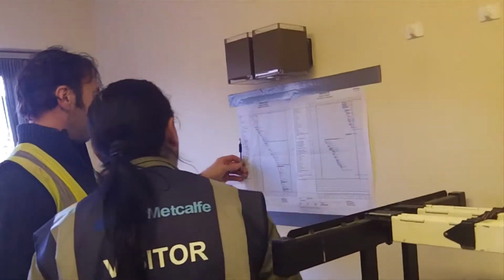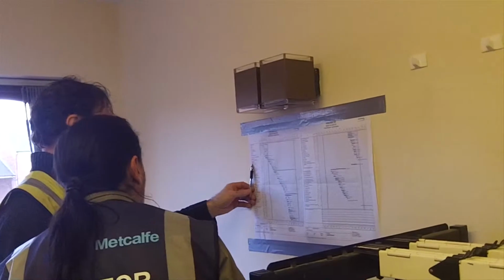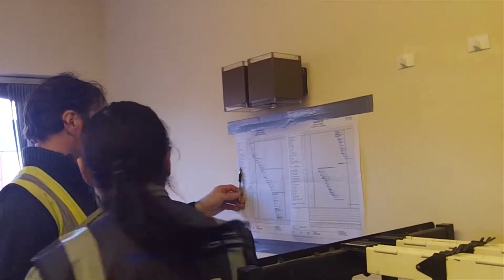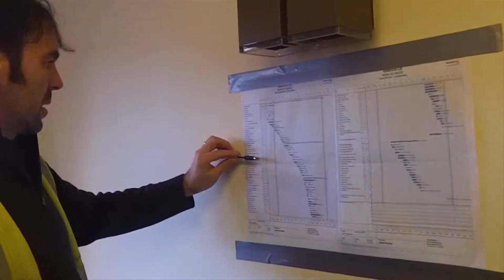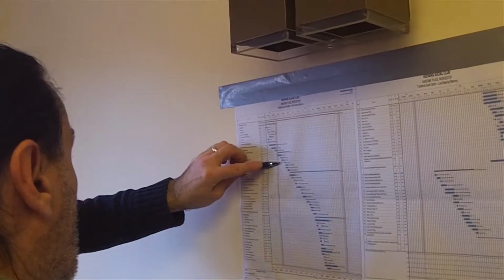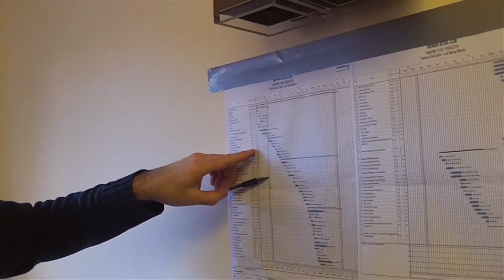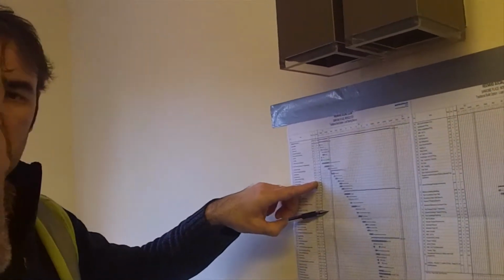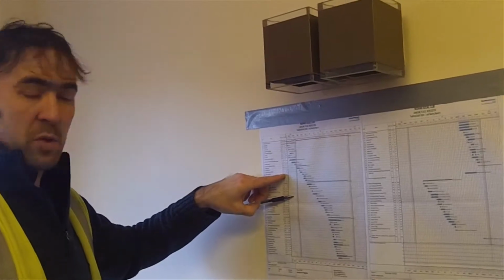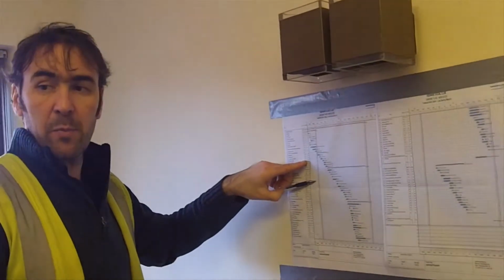That's why we're 4 weeks behind at the moment, because the party wall issues took longer than anticipated. At the moment I'm doing my piling. Let's see if we've got it in here. Structural. Can you see that? Piling foundations, right? So it's here, pile foundations, and I should have been doing that for 2 weeks, starting the 27th of the first. 27th of January, yeah. I should have been piling.